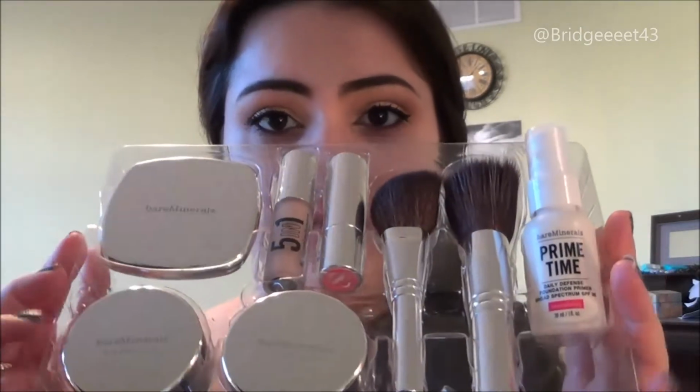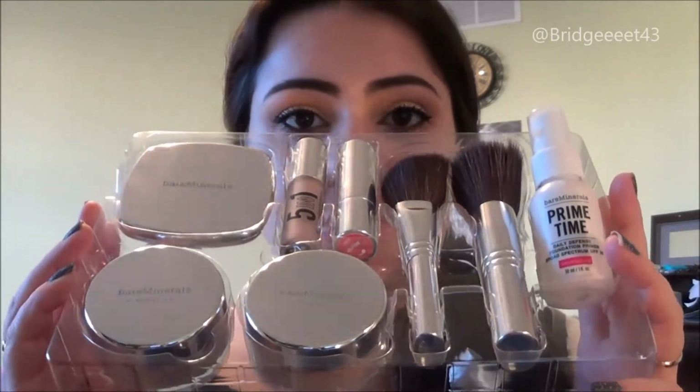I'm not going to say this is a full review because I don't like to do reviews when I've only had the products for a week or two. I'd like to get a little more into it, especially because bareMinerals is something I haven't used for many years. So, as you can see, I already did my eyes. I am going to go over each and every single one of these items here, okay?